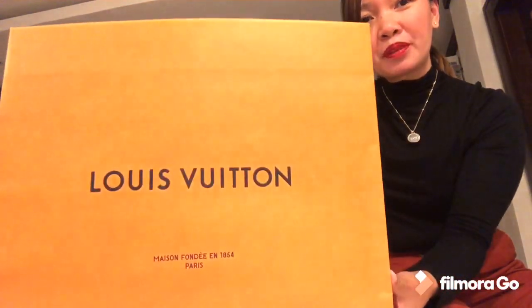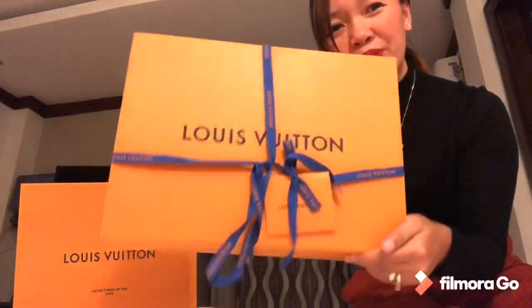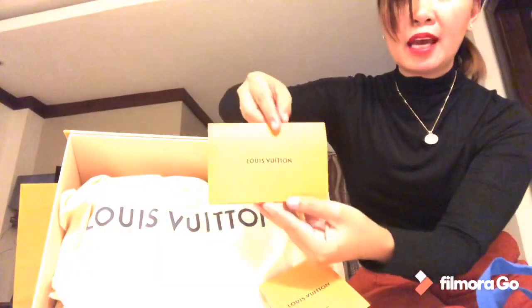So this is the paper bag. And look, ooh, very nice. And also with the ribbon, this comes complete here. Ito po siya. Ribbon. Here it is. Okay. So it comes with, ito po.